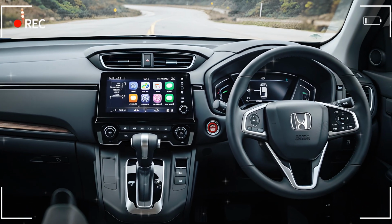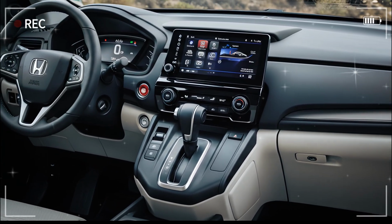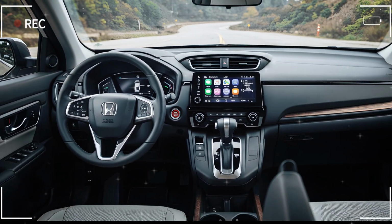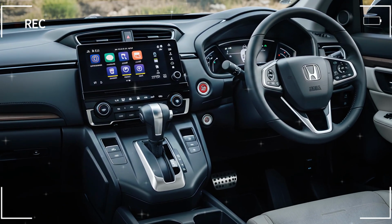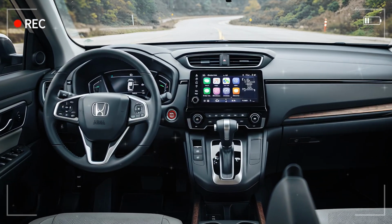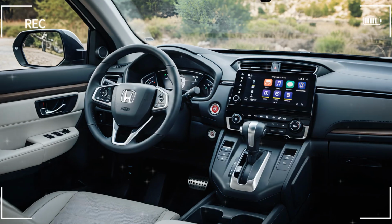Step inside, and the 2026 CR-V greets you with a sleek, minimalist interior. A 12.3-inch digital instrument cluster, paired with a larger 11-inch touchscreen, dominates the dashboard. The interface is clean and intuitive, now supporting wireless Apple CarPlay and Android Auto as standard. Soft touch materials, contrast stitching, and ambient lighting enhance the cabin, while rear passengers enjoy more legroom thanks to a longer wheelbase. Honda's legendary practicality remains, with class-leading cargo space and clever storage solutions throughout.